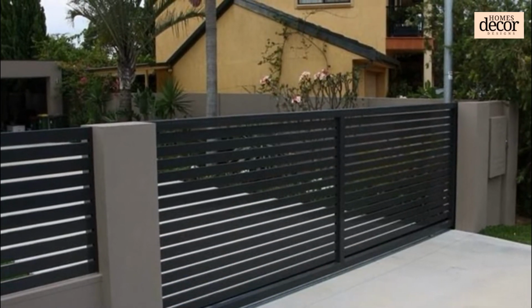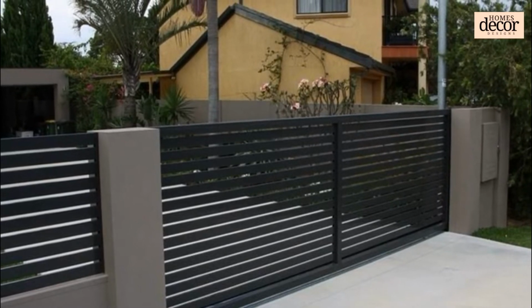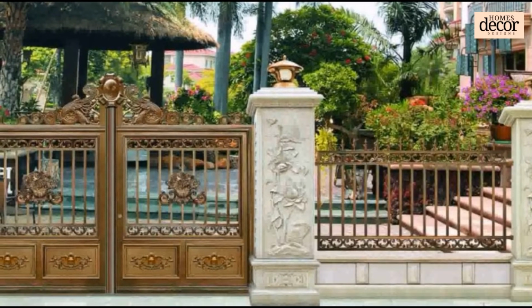Slide gates are another type that open side to side. It can be installed in areas with less space. They are used for any driveways and other entrances.